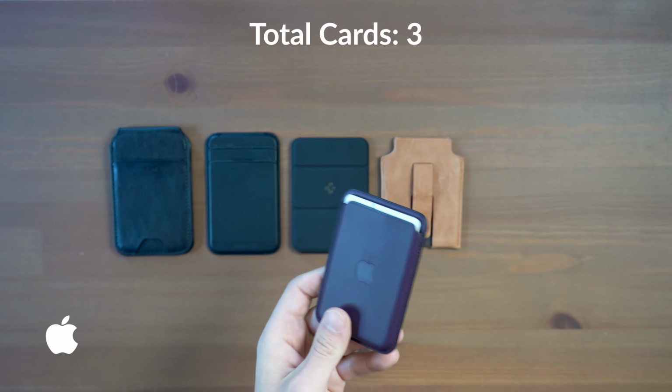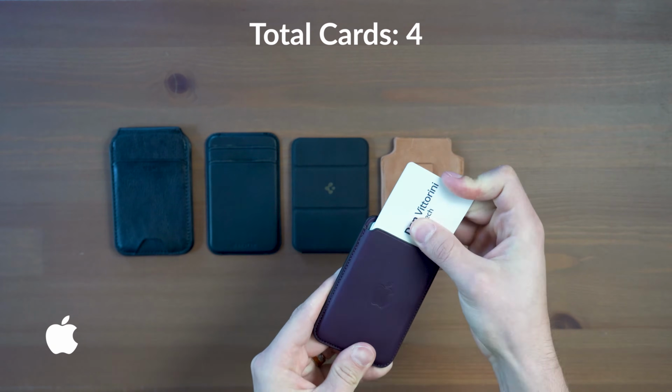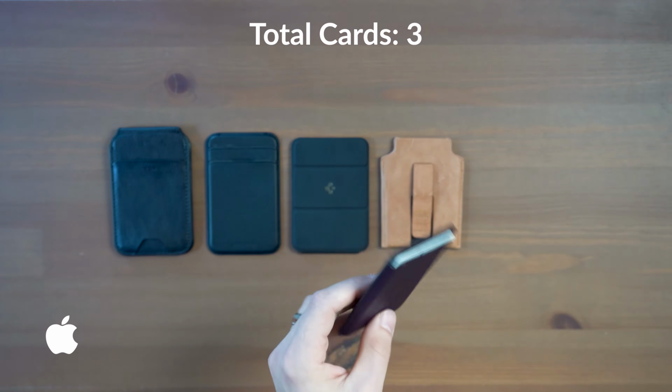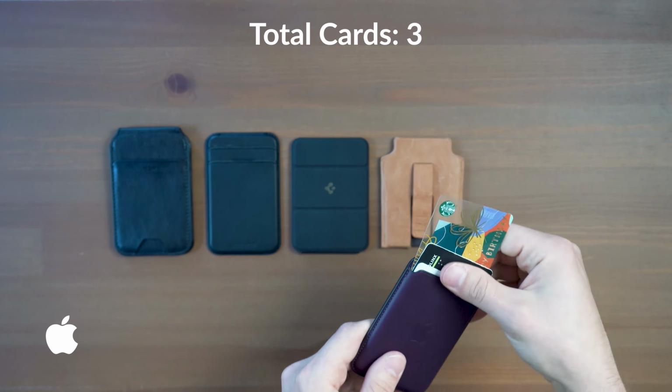And those all slide in really easily, probably easier than the rest of them actually. We're going to try a 4th one here. And no, that one doesn't actually quite fit. So they are correct. It's only going to fit up to 3 cards here. Then you can just slide them all out, no problem.